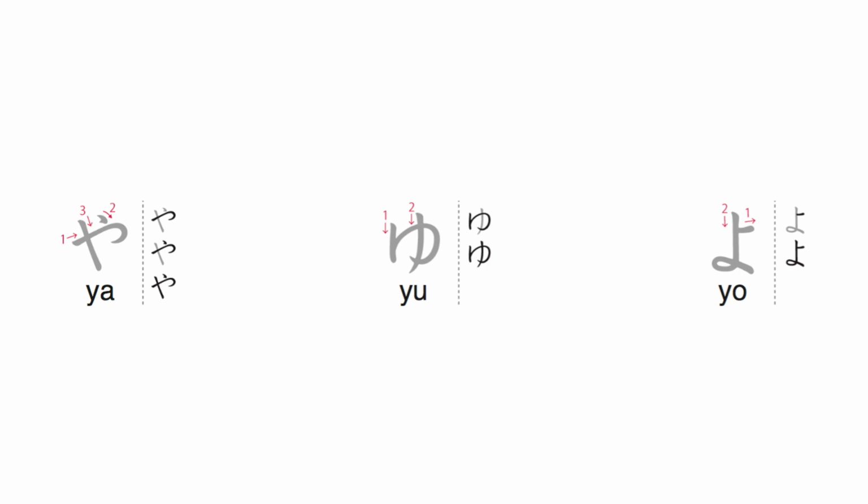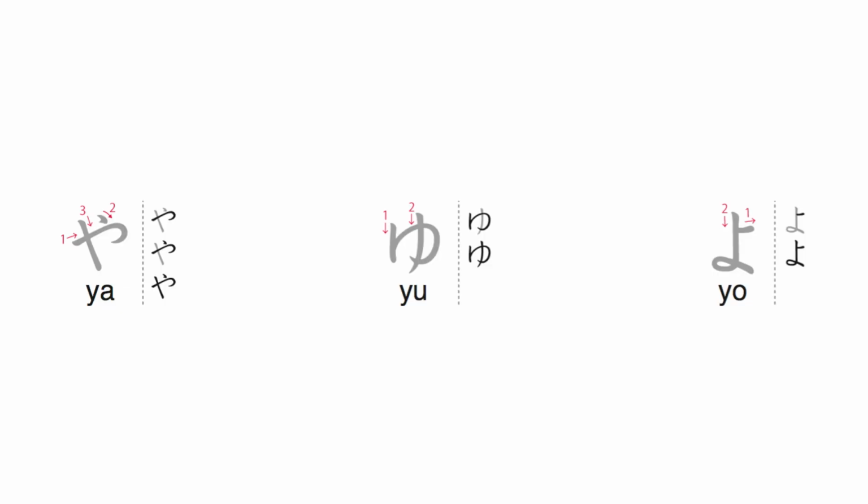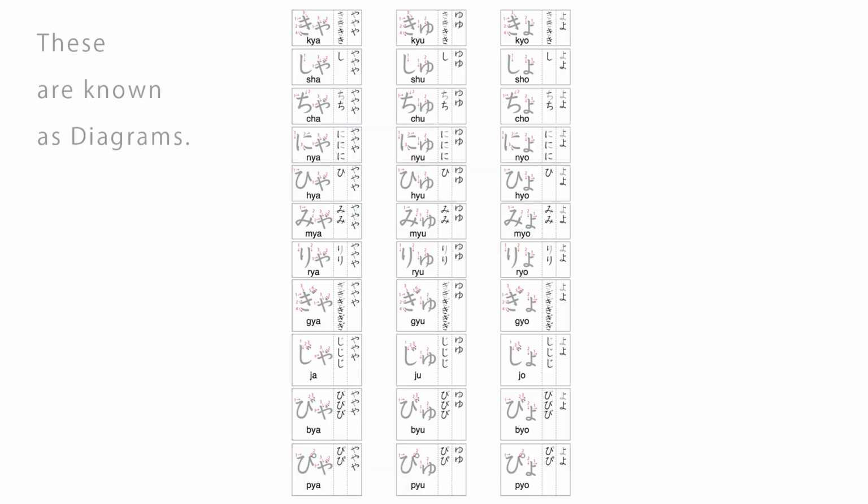Then you have ya, yu, yo. These ones are very special as well because when you have the consonant plus the i sound with the small ya, yu or yo, you get characters like kya, kyu, kyo, sha, shu, sho, cha, chu, cho, nya, nyu, nyo, hya, hyu, hyo, mya, myu, myo, rya, ryu, ryo, gya, gyu, gyo, ja, ju, jo, bya, byu, byo, pya, pyu, pyo. So that's how you pronounce these when they have the small characters at the end of the consonants with the i sound.